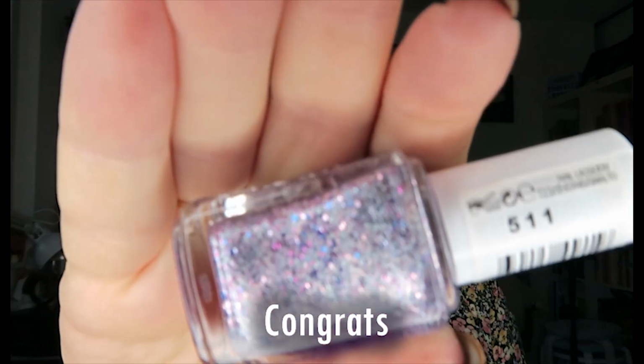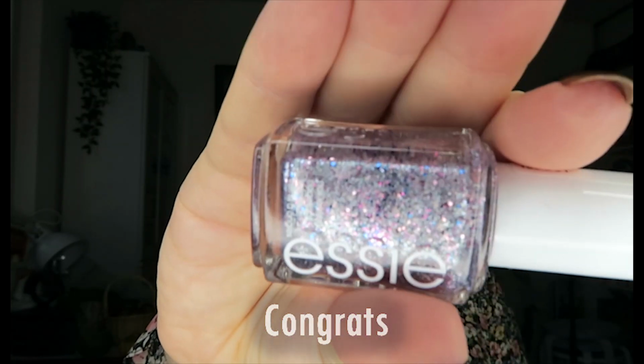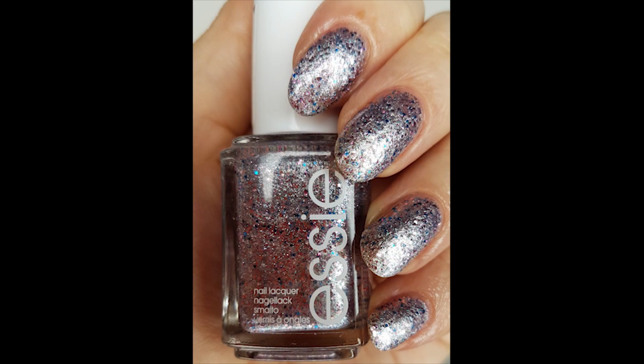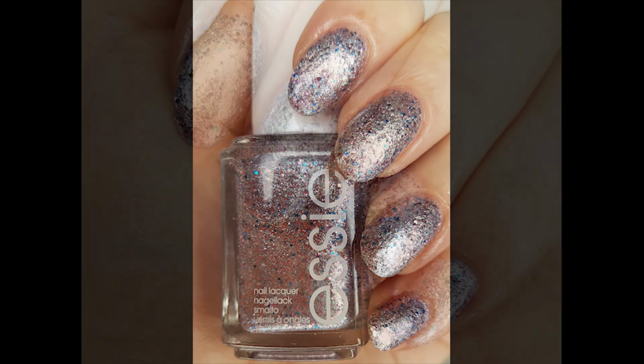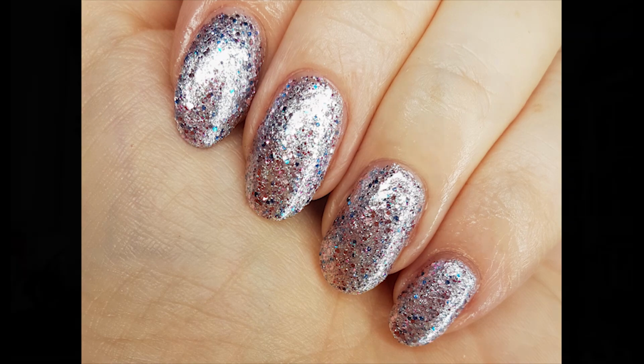This is Congrats. It is a silver glitter base with blue and pink glitters in it. I really love this. At first I thought it was going to be just a topper, but it doesn't really work as a topper. Over a silver it'd probably be okay, but it really drowns out a colour. I've experimented with it a little bit and it doesn't work that well. It builds up very well in 3 coats. It is very textured and you will need a peel off base coat or just soak it off, or whatever you want to do for your glitter removal. But I really like it.